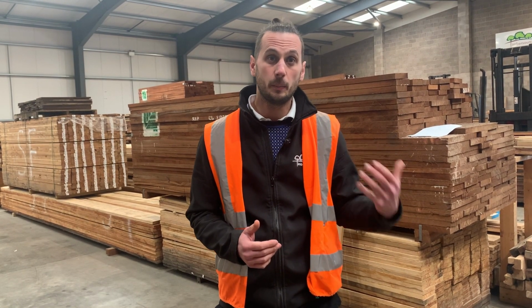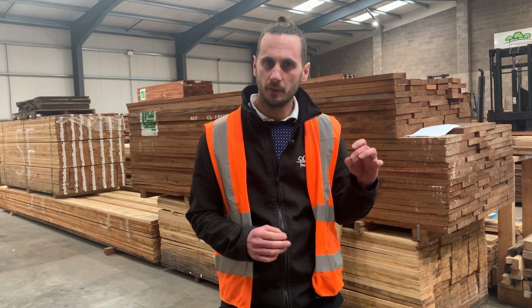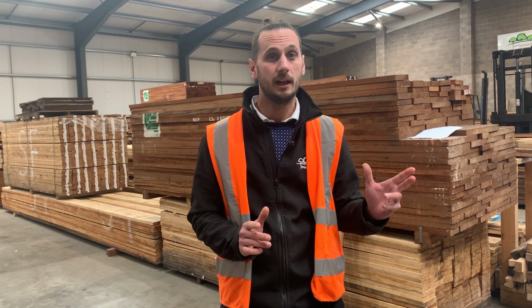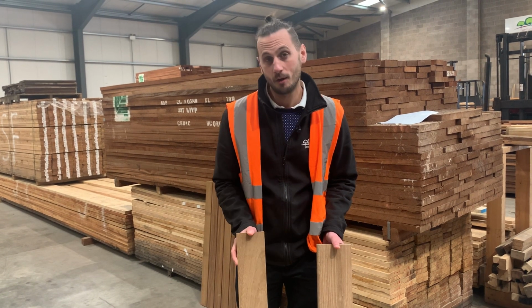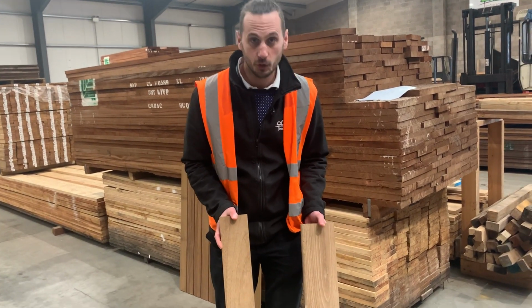The thing with European oak specifically, it's great for being used outdoors, but I'm going to show you a product today that potentially has a bit of a versus quality to European oak and something that should be looked into for an alternative. We want to talk about Iroko. Iroko is a fantastic alternative to European oak.